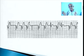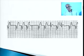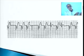So basically, postgraduates, when you look at the ECG, there is a spike, and see what is after the spike. If there is a P wave, it is atrial. The lead is in the atrium. It is giving atrial contraction. Look at the spike, and if you have a wide QRS, usually with a left bundle branch pattern, that means it is RV pacing.